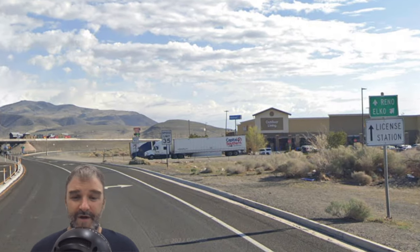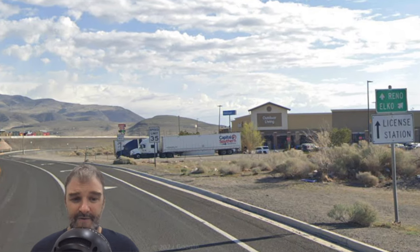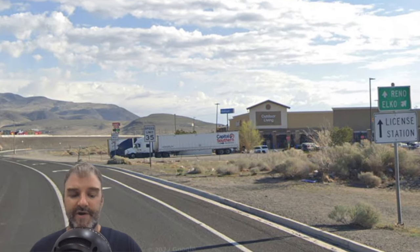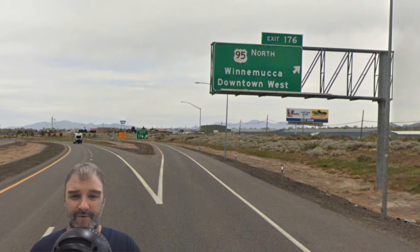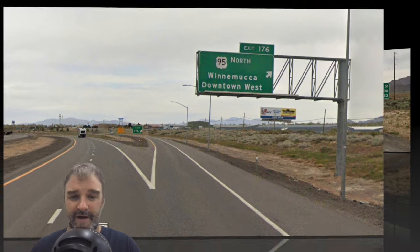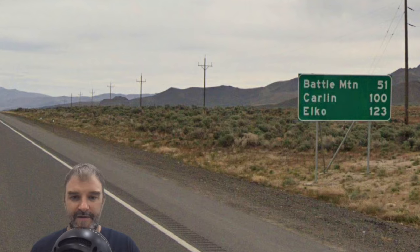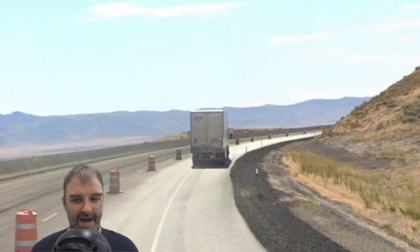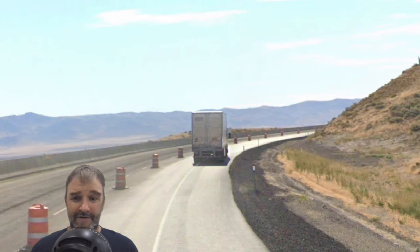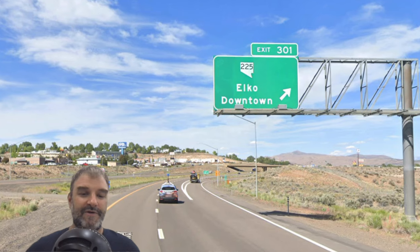As we head toward Elko, this is the Alt 50 interchange with 80, and we see Reno and Elko are our choices. Here's about as big of a junction as we get, 95 north, because we were on US 95 for a while there. And we see Battle Mountain, Carlin, and Elko are on the list. This is kind of a strangely sharp curve that they have on 80 for it being way out in the middle of nowhere. And we finally made it to Elko, so we have this sign for Elko downtown.